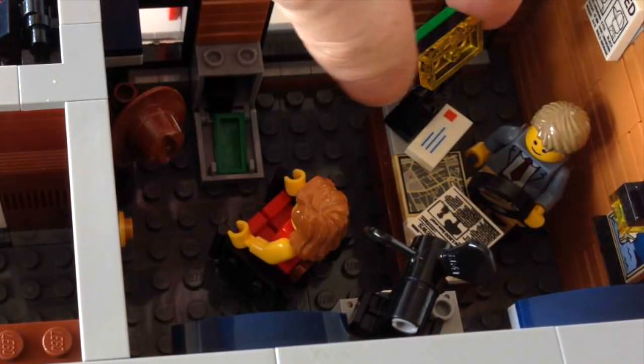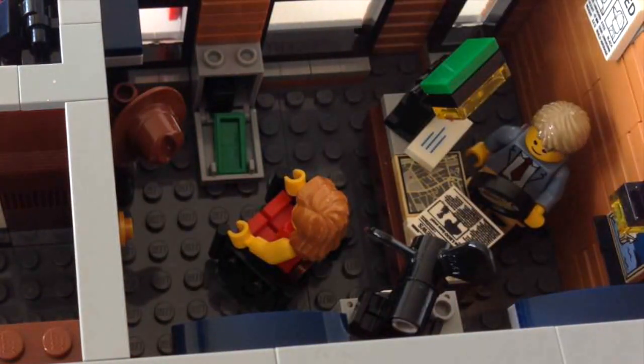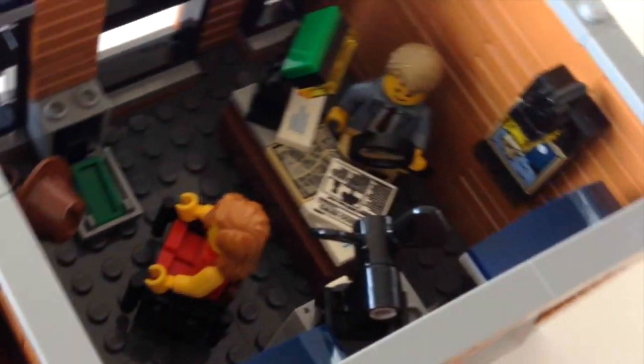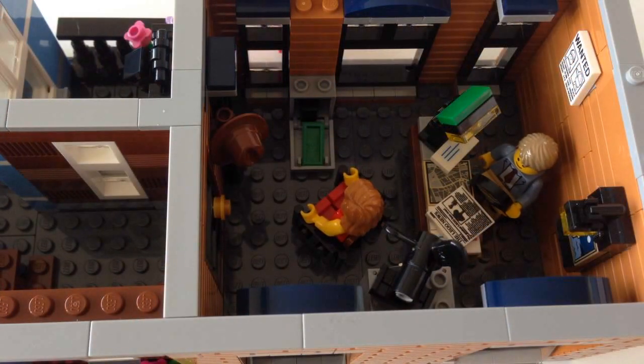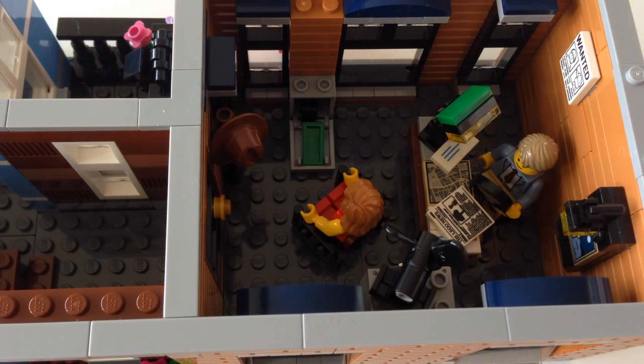Rotates up, simple piece. They've got a black skeleton leg. I think that's really lovely. A couple more things to show here on this wall. First of all, a wanted poster for a person with a cap. Hint, that ties up to what we looked at down below in the trash can.